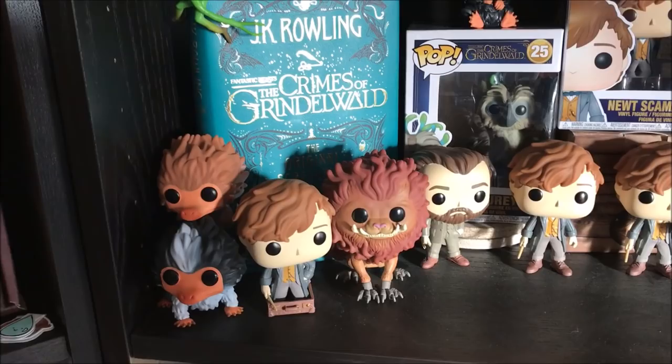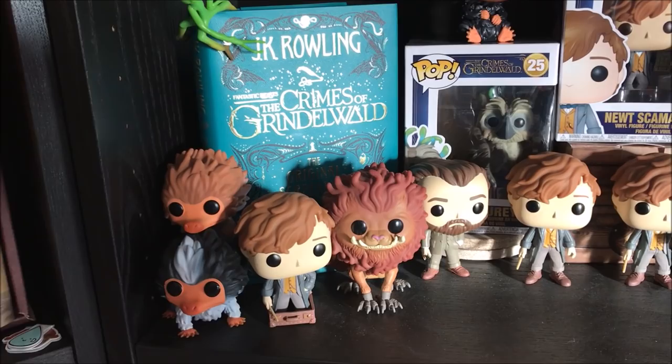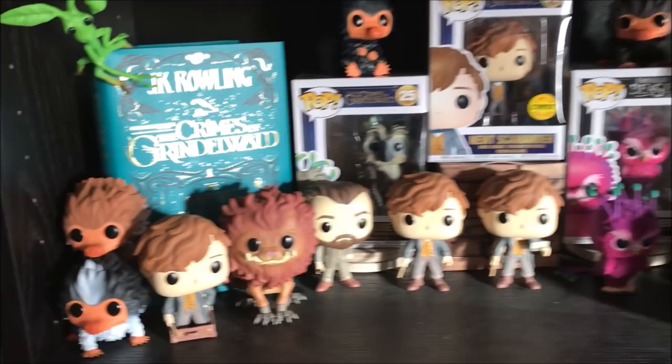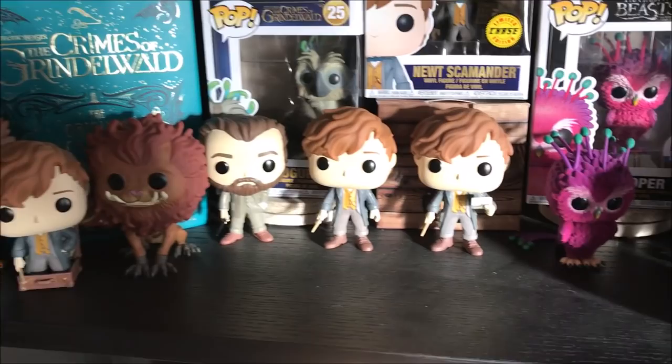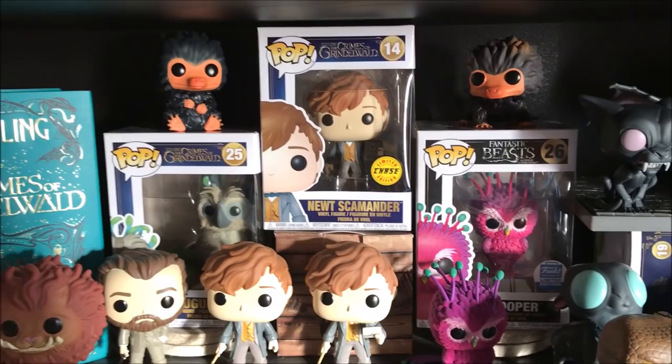All right, and then continuing on with Harry Potter, this is the Crimes of Grindelwald Fantastic Beasts section that she has. So she has the screenplay right there, a couple of the creatures, got some new stones. I never actually noticed that one. That's kind of cool. He's actually standing in his little briefcase. But yeah, he's coming over here, got some more Newts. Got the chase of Newt, got the, I guess, Snifflers, I think those were called.